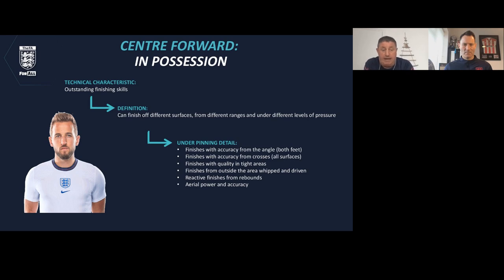And you look at these technical characteristics in this next slide and the definition of them. So Harry, we've seen, and we've seen with Calvert-Lewin and we've seen with Sancho, the different types of finishes. The first one where Harry does that reverse pass, it's more of an in-step touch, laces type of thing. With Dominic Calvert-Lewin, it's a different surface because it's his head. With Jadon Sancho, it's a different surface because it's the side of the foot. So different surfaces from different ranges. And the coaches listening to this have to make sure that you give your players the opportunity to try these things.